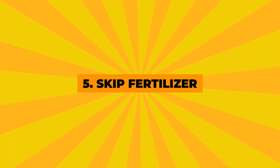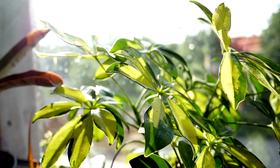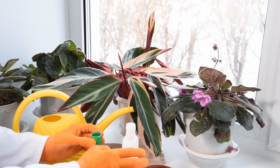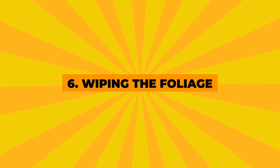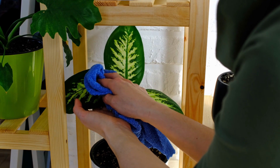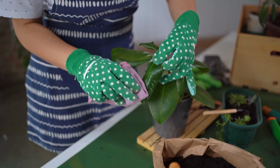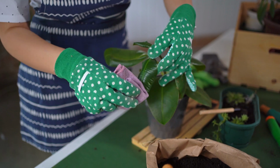Number 5. Skip fertilizer. Winter is a resting period for many plants, so stop the use of fertilizer till early spring. Number 6. Wiping the foliage. Dust accumulates on the plant leaves in winter, creating difficulty for them to photosynthesize. Wipe the leaves with a soft, damp cloth regularly.